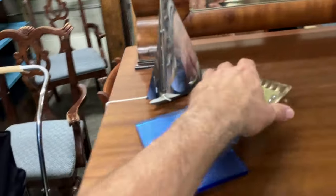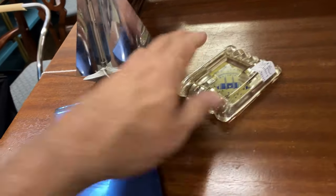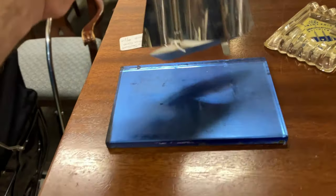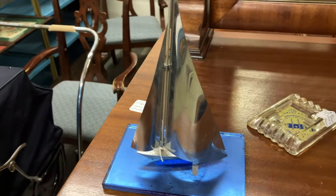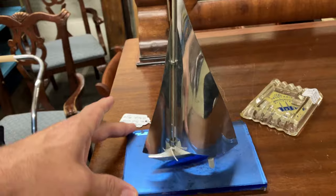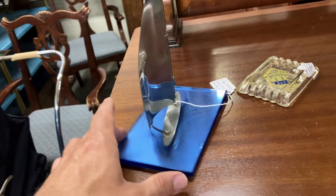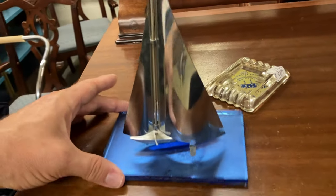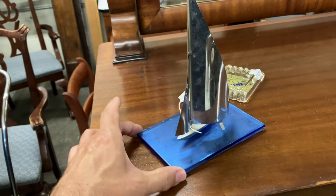I guess I did already show you my New York World's Fair ashtray, but I'm also purchasing this. This is a piece of blue glass, and the deco ship sits right on top of it. And that's the way it was manufactured. And it's just a decorative item. I've had something like this before, and I'm happy to find this one. It was very reasonably priced at only $11. That's a great 1930s deco item.